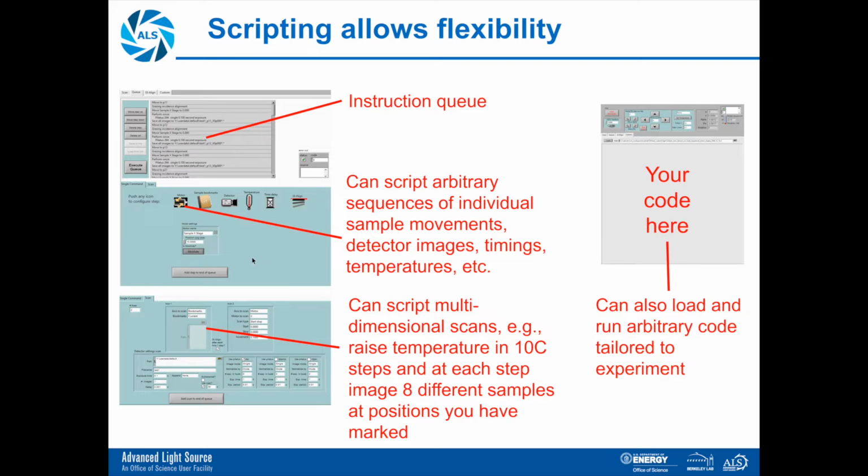We also have a window that lets you load and run an arbitrary piece of code that you've written or that we've written. That's typically used in cases where there are accessory pieces of equipment that the user has brought in, and those need to be synchronized and coordinated with the data collection. So there is a fair amount of flexibility with our software as well.